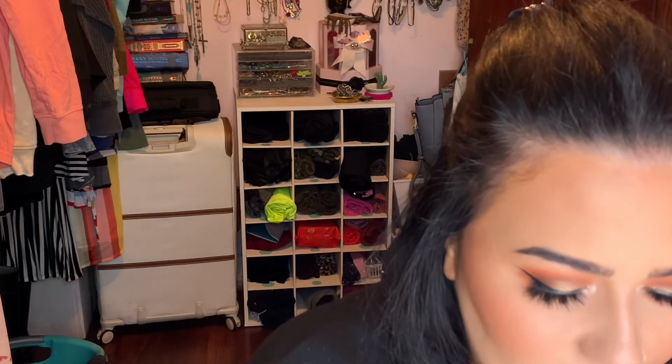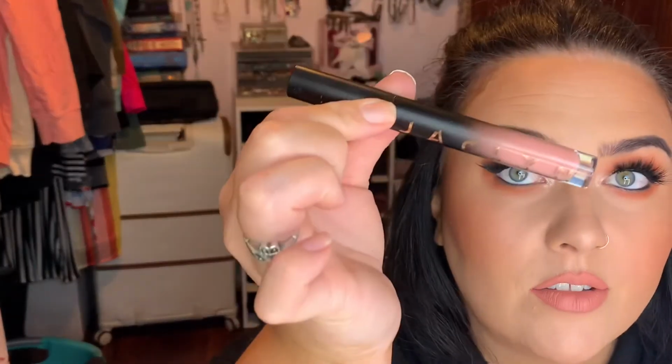Then I'm going to go in with the Jaclyn Cosmetics Pout Spoken Liquid Lip in the shade Oh Hi. This is her lightest shade. I really love this. Just like how she said, she likes to use it. Just tap it in the center. They smell really yummy too. Like cupcakes. And then just blend that out.